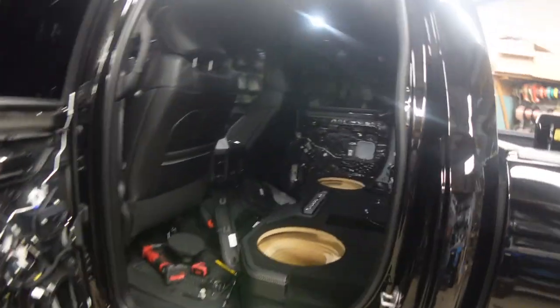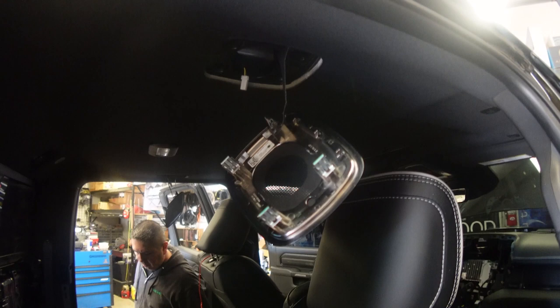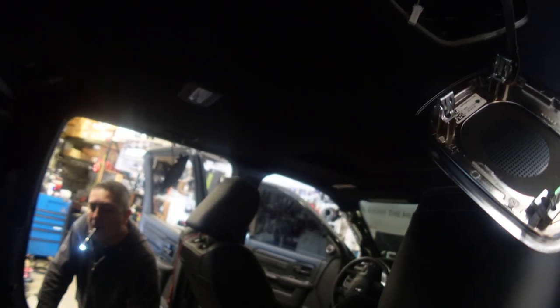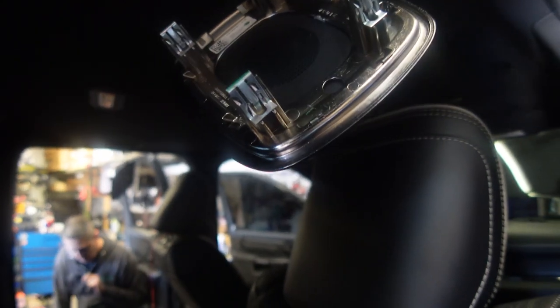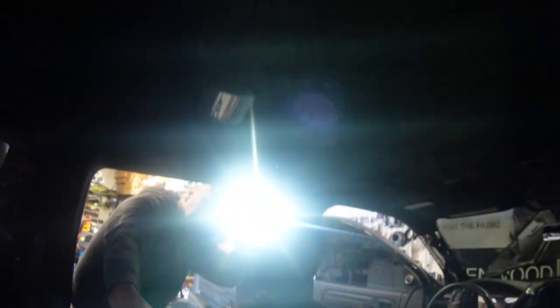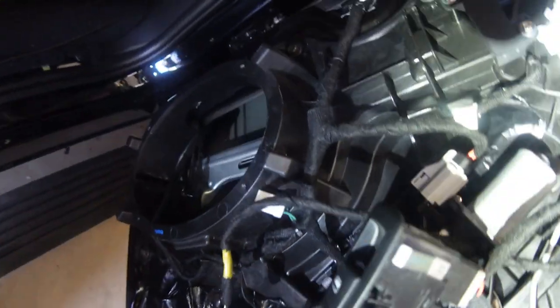And all the rear doors sound dampened. Rear Morel speakers. Where are you? Rear ceiling speakers. This is the 3.5s? No, these are going to be the 1-inch tweeters. Tweeters. Okay. 1-inch tweeters up top. And then 6.5s in the door. 6.5s in the rear doors.